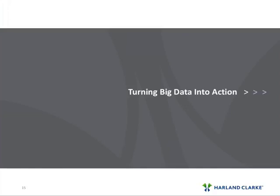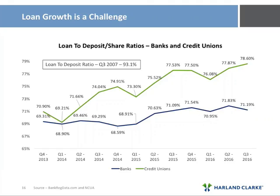So we talk about an action plan. Next slide. We've done our analysis, and in this particular case, I wanted to share this slide with you because many of you who replied to the survey, looked like almost a quarter of you said growing the loan portfolio is important. Many of you said deepening relationships and getting more wallet share from your account holders is critically important in 2017.